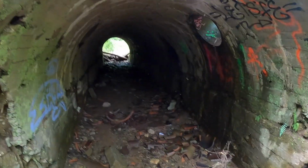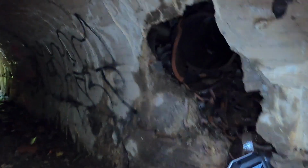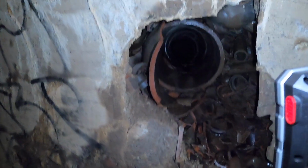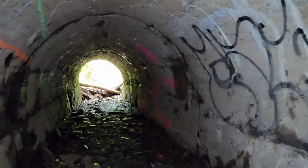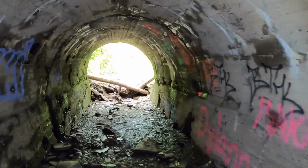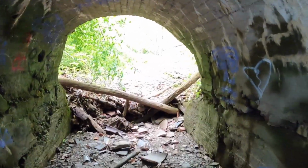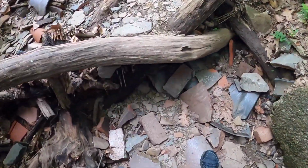Whoa, all these bugs, it's crazy. Back inside this little tunnel here. If somebody was crazy enough, they would probably go in there, but I ain't that crazy to go inside that little hole, get all wet and don't know what could happen in there. Just back out of here. Let's climb out of this thing here.